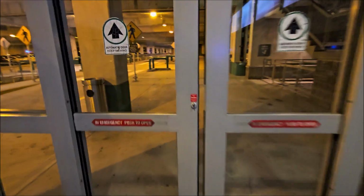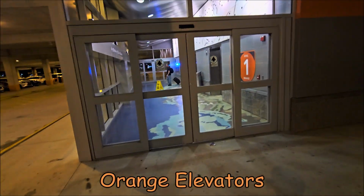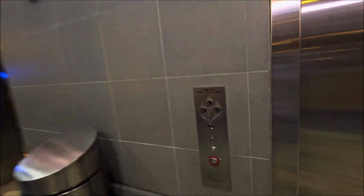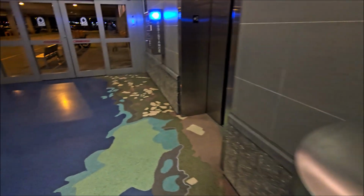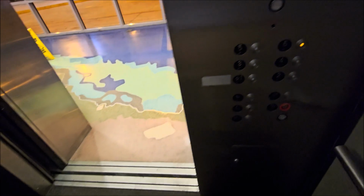All right, just one more bank left in this garage. All right, we're here at the orange elevators. These are cars 9, 10, and 11. We're gonna ride 9. We're gonna go up to 6.